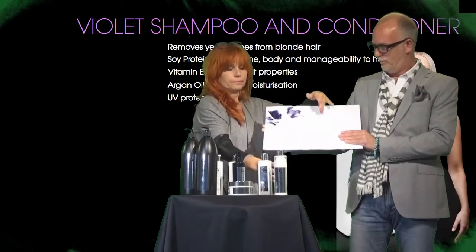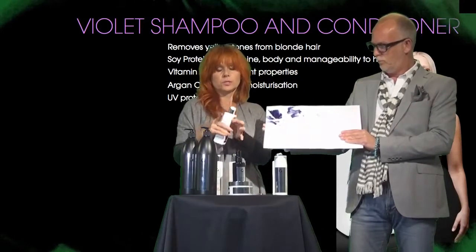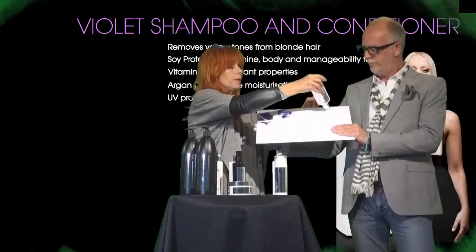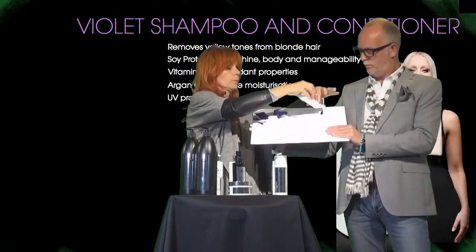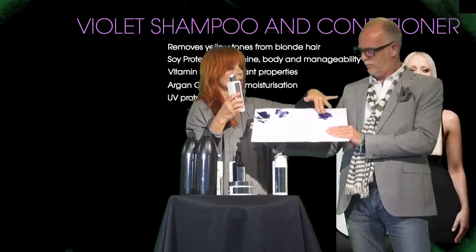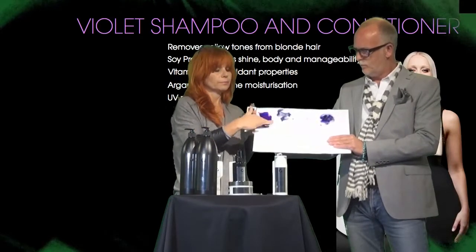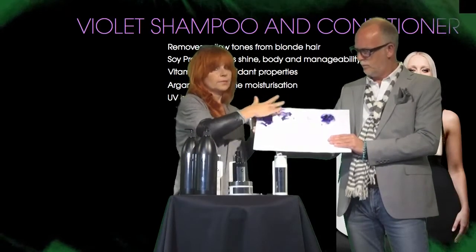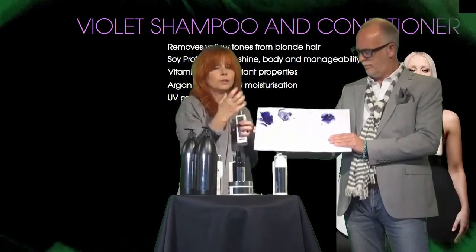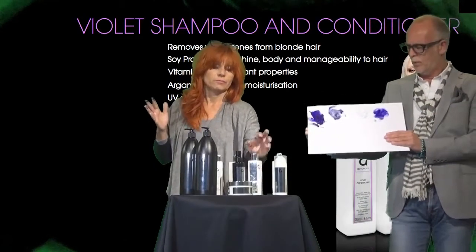Conditioner. Here we have the shampoo. The conditioner is perfect to use to keep the cold color in the hair. And here's the shampoo. As you can see, it's a lot of purple color in it. This is a little bit more, a lot more. This is more purple. And this is the conditioner. Use it afterwards to keep the color inside the hair.